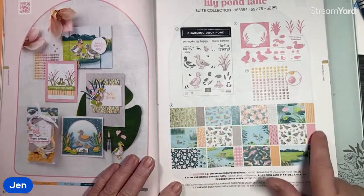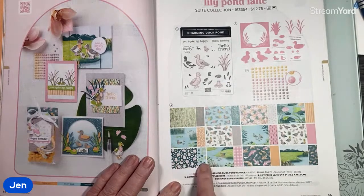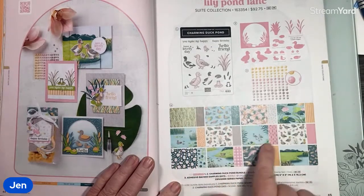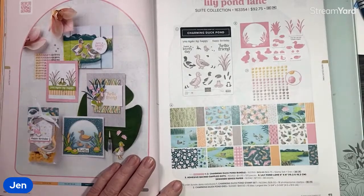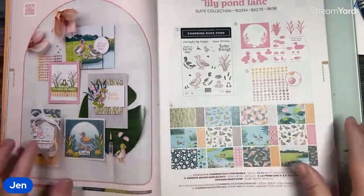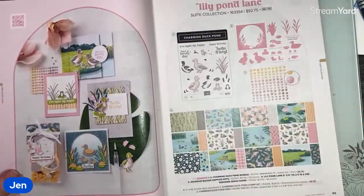So here's the DSP. It's a 6x6 pack, and there are so many different designs, and I think they are all gorgeous. So we're going to get stamping. I'm going to show you the card that we're going to make. We're going to make an alternative of it.